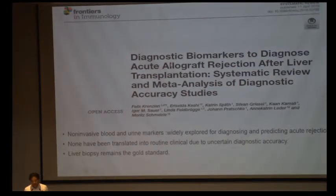So the key question that comes up, once we know how rejection plays a part in liver transplantation. AMR is rare, but chronic AMR can be there in the liver. Acute rejections can be treated. If you are good at managing immunosuppression, acute rejection events will be rare. Long-term graft loss is rare with acute rejection, and chronic rejection actually happens in 5% of the patients.